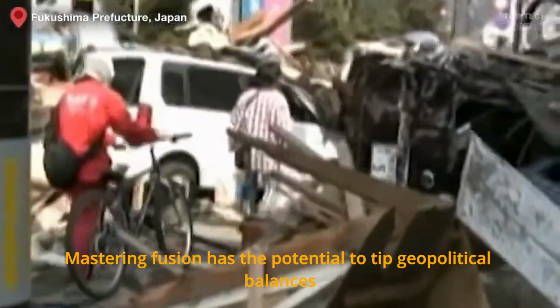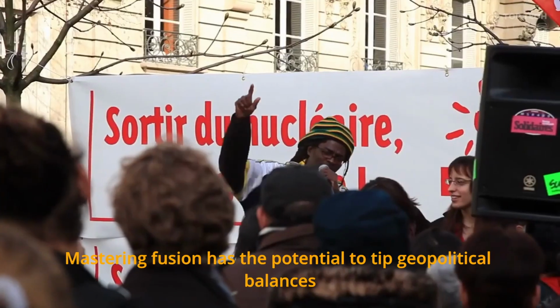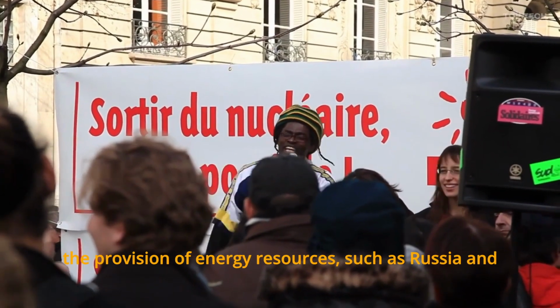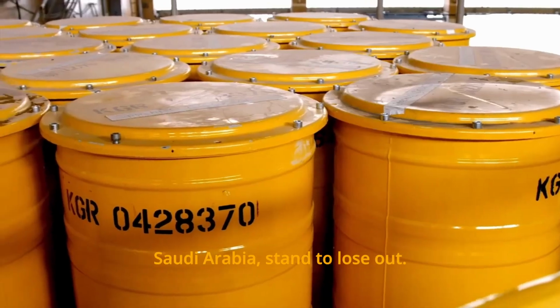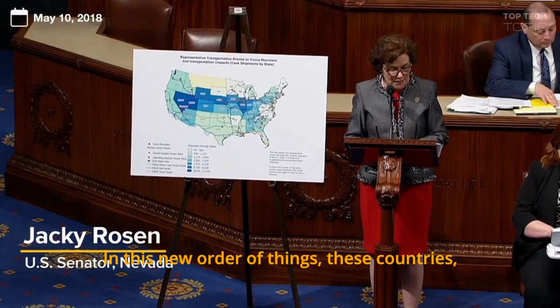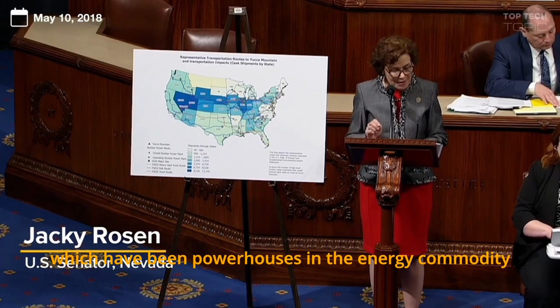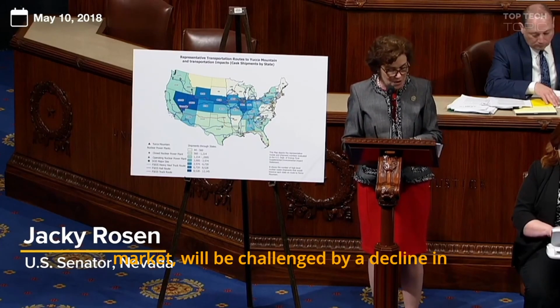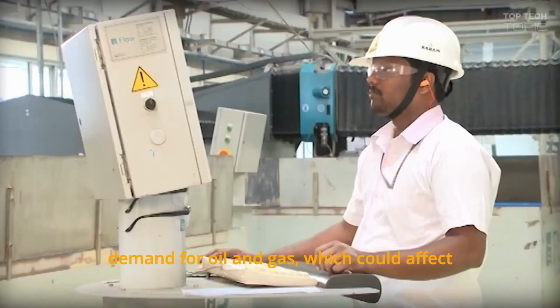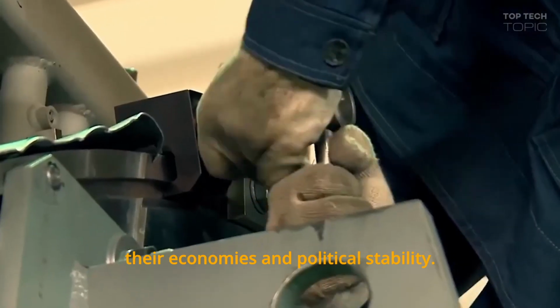Mastering fusion has the potential to tip geopolitical balances, and countries that have hitherto based their economies on the provision of energy resources, such as Russia and Saudi Arabia, stand to lose out in this new order of things. These countries, which have been powerhouses in the energy commodity market, will be challenged by a decline in demand for oil and gas, which could affect their economies and political stability.